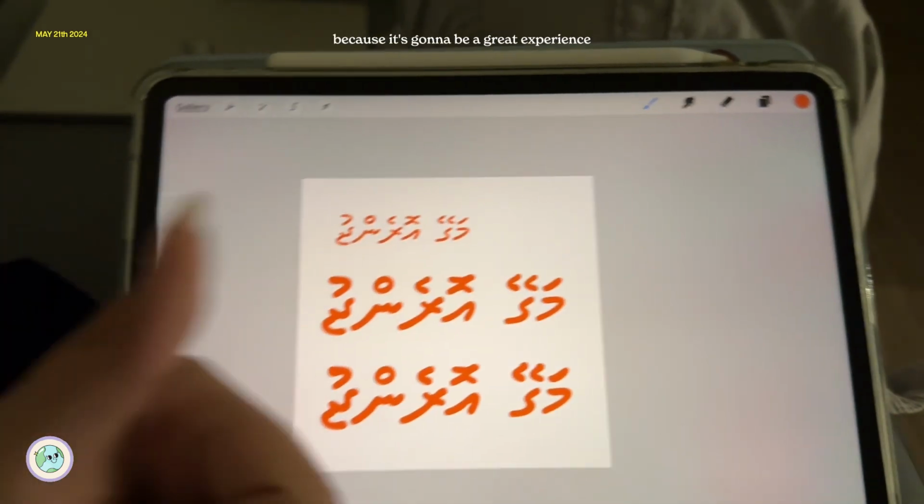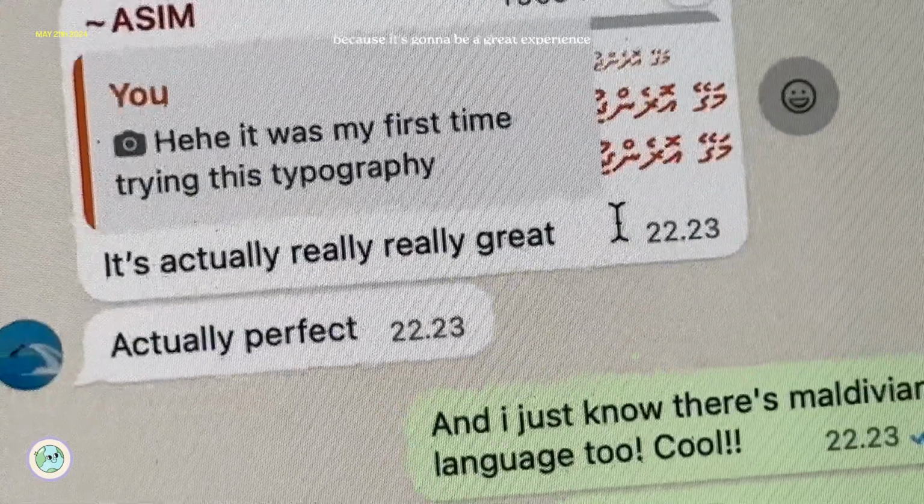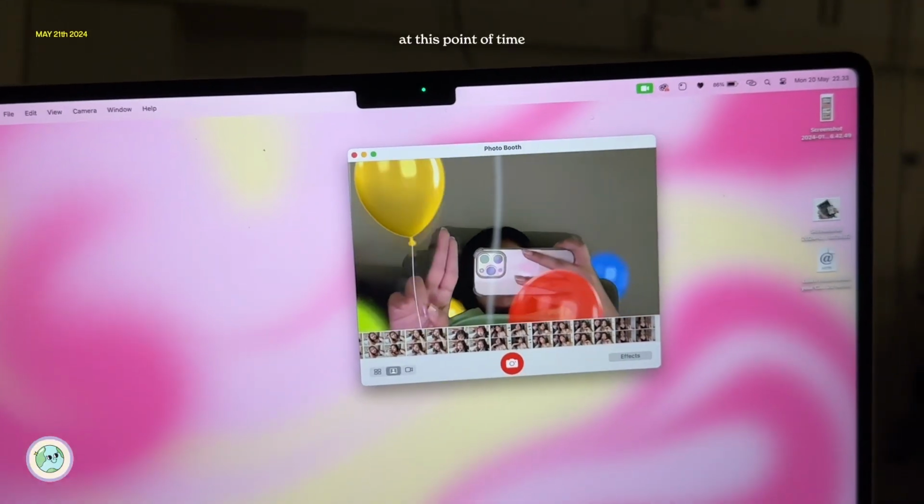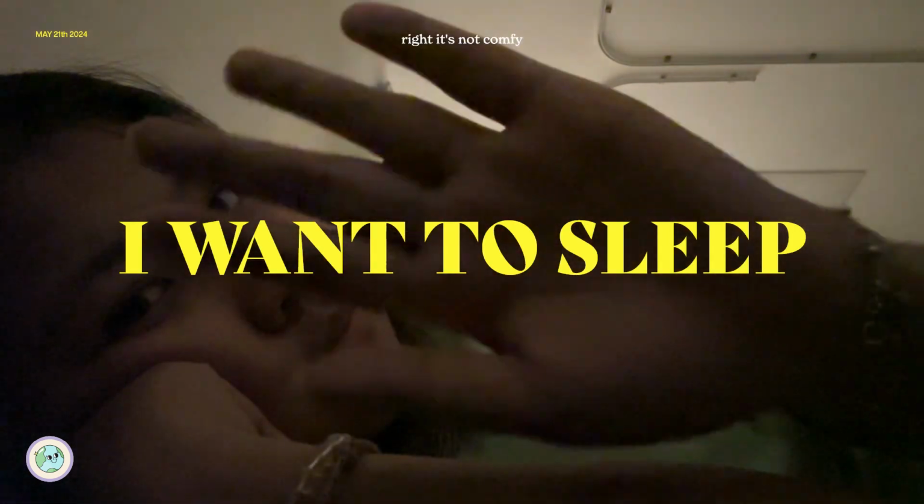It's interesting because it's gonna be a great experience, and guess what? My client approved it. At this point of time, I want to sleep, but I cannot because it's in hospital, right? It's not comfy.